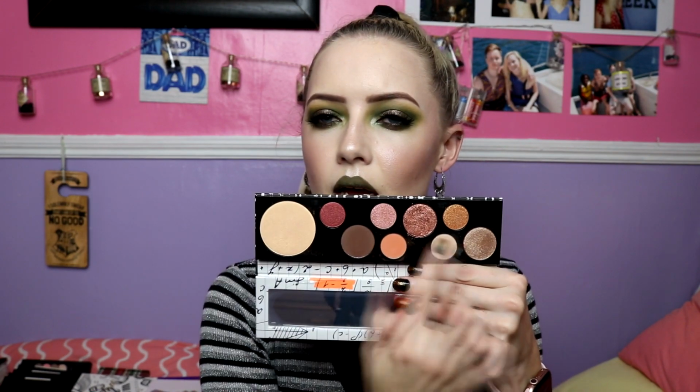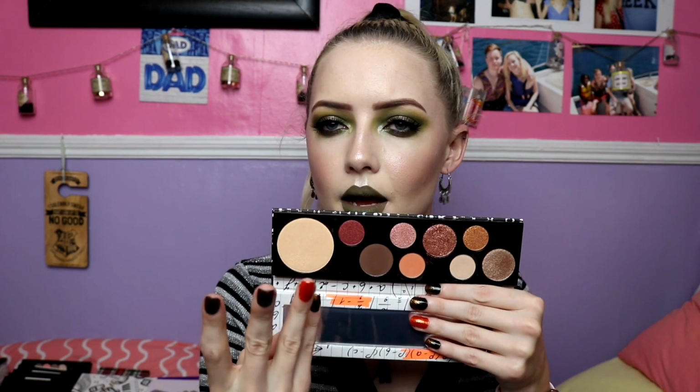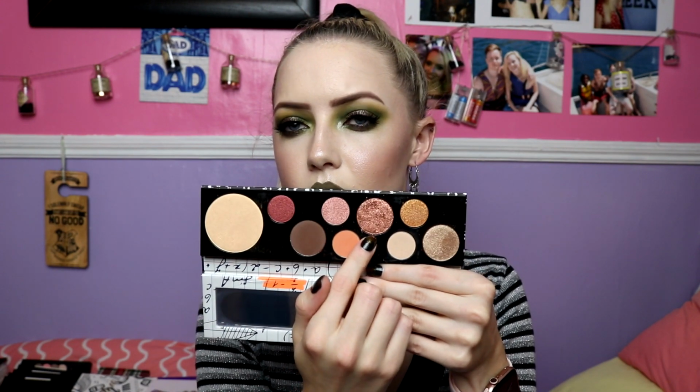But let's start with the Smarty Pants palette. This is also neutral, kind of on the warmer side, and I've actually gotten more use out of this one than the other one. So the way they do it is that it's different sizes and different textures. You've got matte, foil and shimmer. And then this is a highlighter for the face, or you can use it as a shadow. So a lot of these ones here, the really chunky looking ones, they're the foils. They're so pretty. I'll swatch him for you because he's really nice.